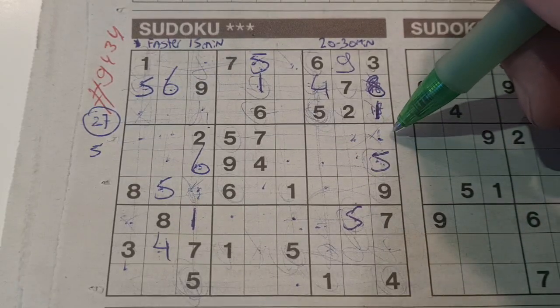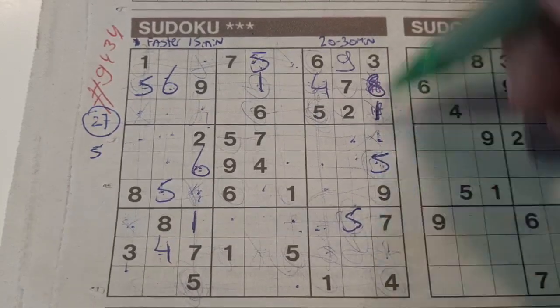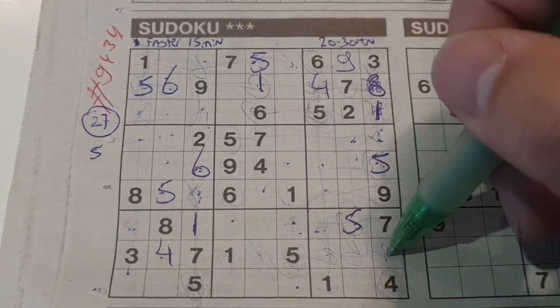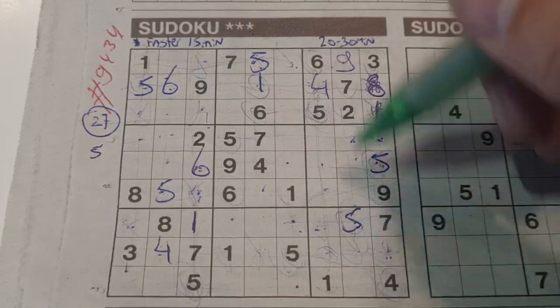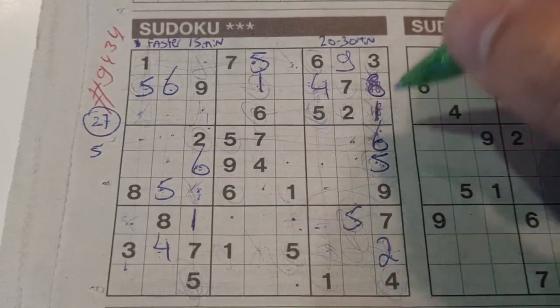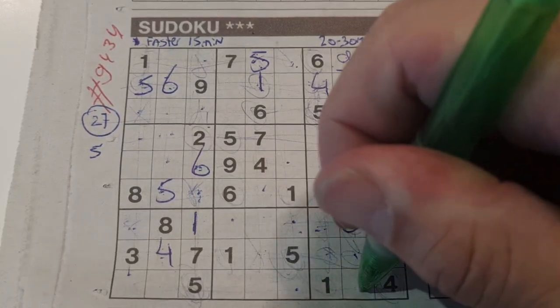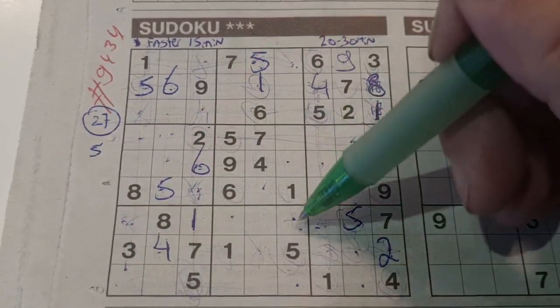Alright. 2 and the 6. 2 numbers left in the last column. 4 numbers, the 1, the 2 is missing, the 3, the 4, the 5, 6 is missing. 2 and the 6. We have a 2 in this row, no 2 there. 2 should be here, and the 6 goes there.